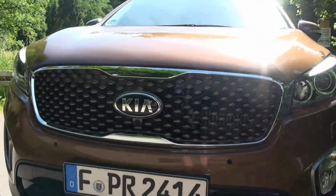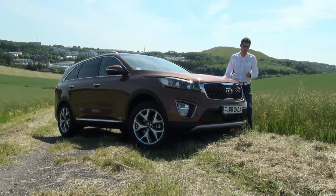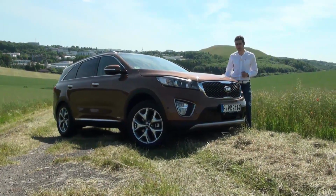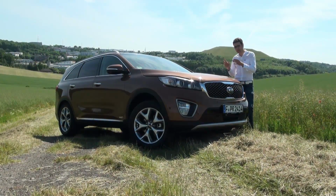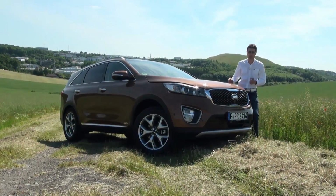Let me conclude about the new Kia Sorento in the 3rd generation. First of all, from the exterior, I really love the new front grille and this premium look they've created. I think it really works. The vehicle does look premium from the outside. However, they switched it a little bit to this van style, not this high SUV style anymore.